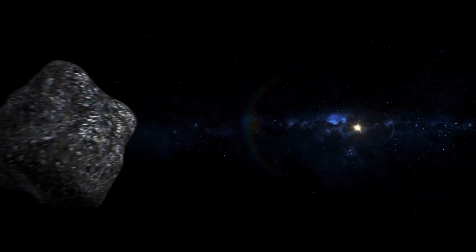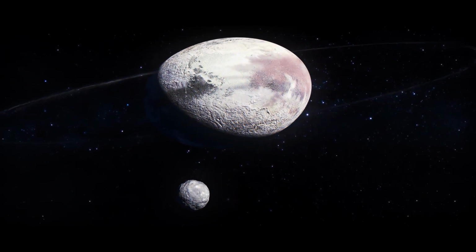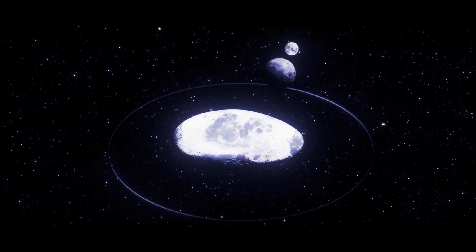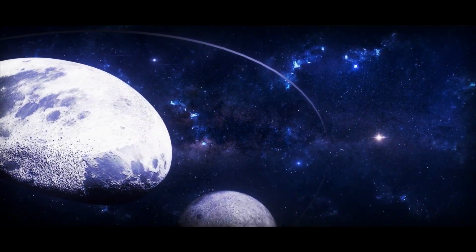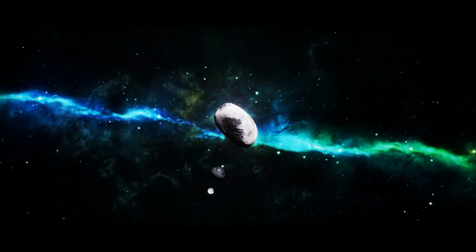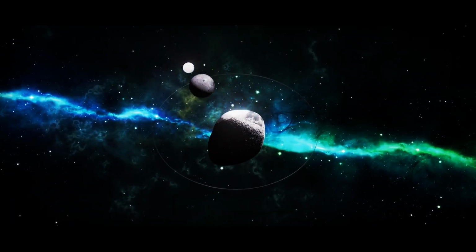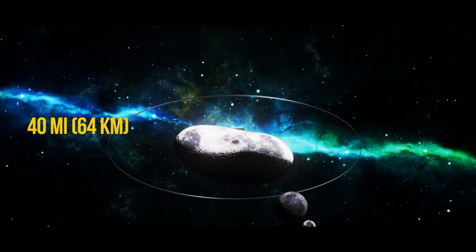This space object is also worth visiting. Haumea, a dwarf planet orbiting in the Kuiper Belt, has a bizarre, elongated shape and 2 moons. The day on this planet lasts 4 hours, making it the fastest spinning big object in our solar system. But the most mysterious thing about Haumea is that the planet has a thin 40-mile wide ring circling it. Ring-a-ding-ding!